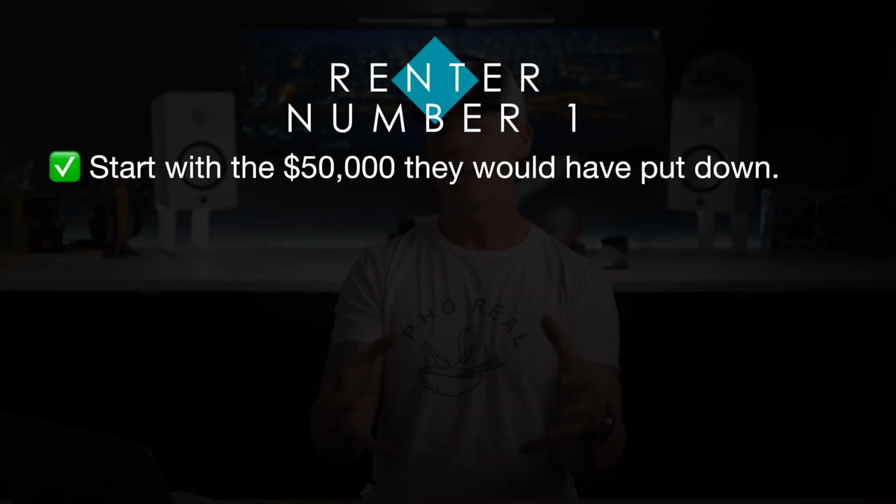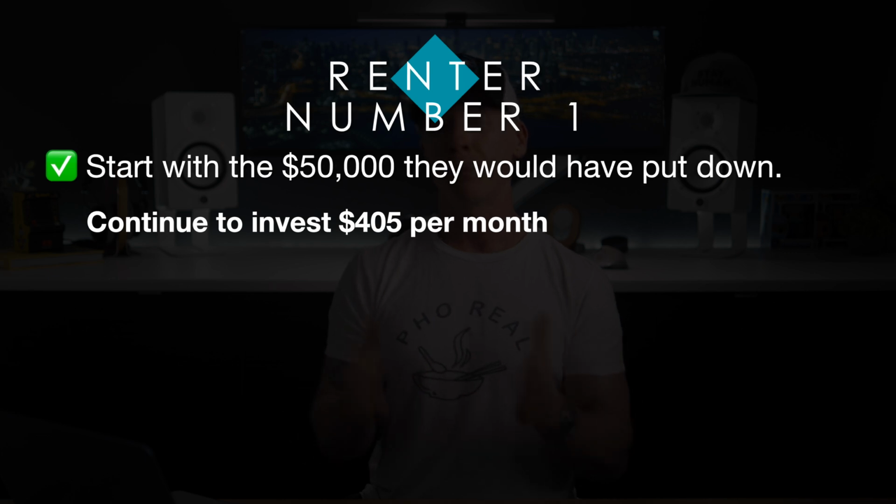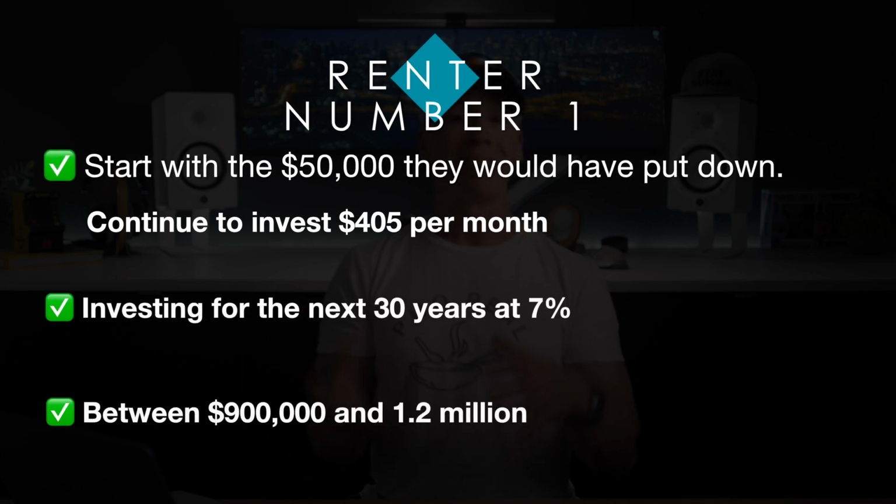Let's say that we have renter number one, very disciplined. They start with that $50,000 and put that into some type of investment vehicle. What they'll do is then continue to invest $405 a month for 30 years at a very conservative 7% return, with a final value of approximately $900,000 to about $1.2 million in that portfolio. And that's honestly a decent chunk of change. But let's say that we have renter number two.